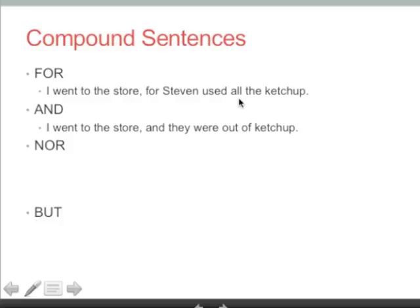Okay, and this one, we use all the time. I went to the store, and they were out of ketchup. So again, two independent clauses combined with a comma and a conjunction.